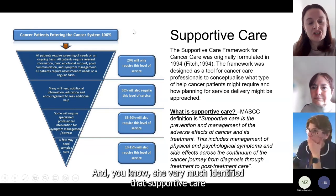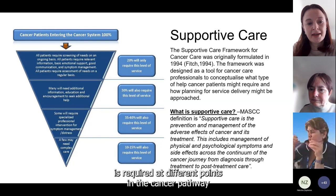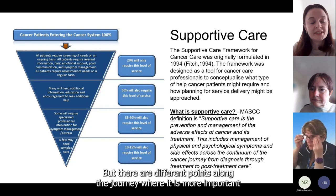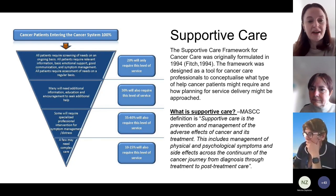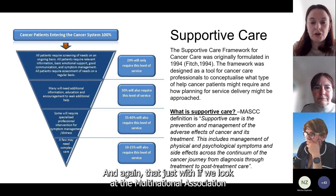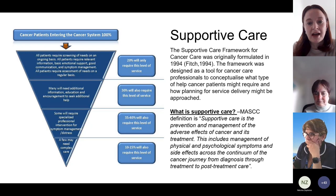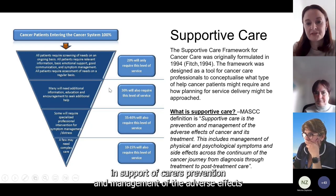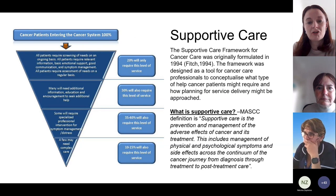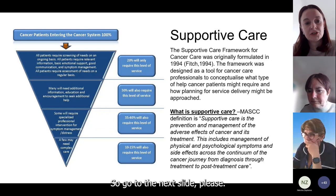And she very much identified that supportive care is required at different points in the cancer pathway, and not all patients will require supportive care at all time points, but there are different points along the journey where it is more important for patients to receive supportive care. And again, if we look at the Multinational Association for Cancer Care definition of supportive care, that's sort of echoed in that as well. Supportive care is the prevention and management of the adverse effects of cancer and its treatment, which includes management of physical and psychological symptoms across the continuum of the cancer journey, all the way through from diagnosis to treatment and post-treatment care.